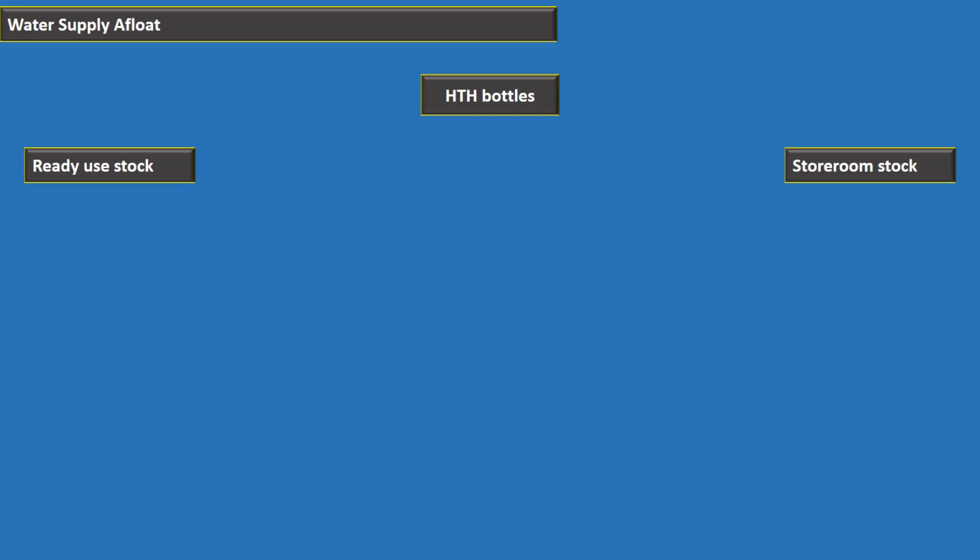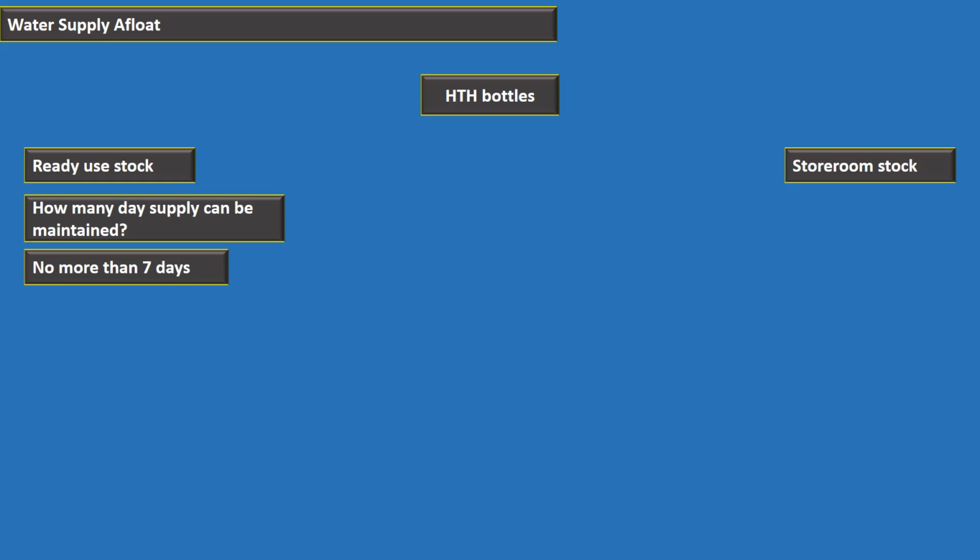All right, storage of HTH bottles, our calcium hypochlorite. We've got ready-use stock and we've got storeroom stock. How many days supply can be maintained in ready-use stock? We can only keep 7 days supply, no more than 7 days supply.